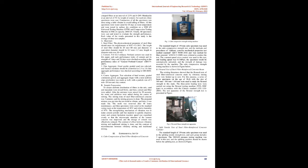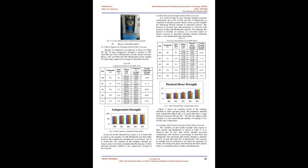Materials. Steel fiber. The physico-chemical parameter of steel fiber should meet the requirements of JG/T 472-2015. The length of steel fiber should be 20 mm to 60 mm and diameter or equivalent diameter should be 0.3 mm to 1.2 mm, length to diameter ratio was 30 to 65. Cement. PO 42.5 ordinary Portland cement was used in this paper, and each performance index of cement and its strength of 3 days and 28 days were checked according to the performance index of general Portland cement, GB 175-2007.